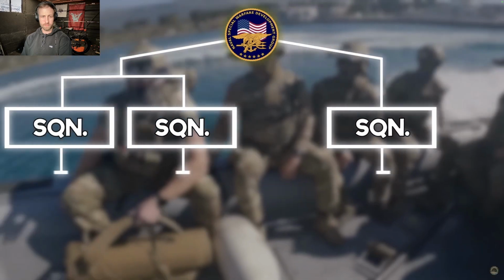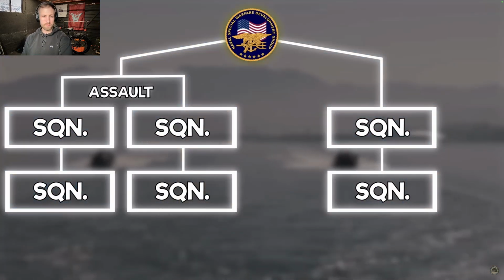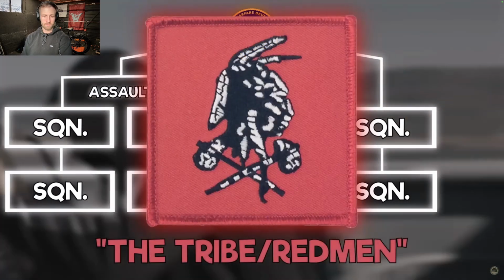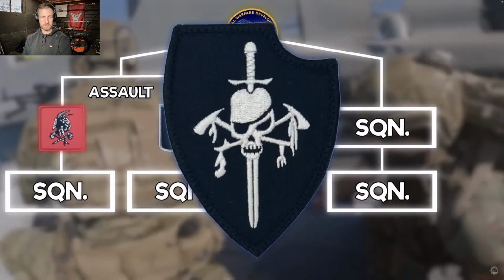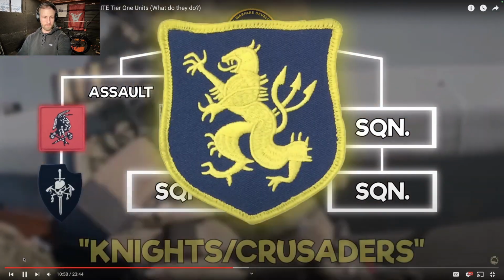All in all, there are 6 squadrons within the unit, each with their own purpose and specialty. 4 out of the 6 squadrons are the Assault Squadrons, which is where the operators are placed. For the Assault Squadrons, there's the Red Squadron, known as the Tribe, or Red Men. The Blue Squadron, known as the Pirates. The Silver Squadron, which uses a mix of the other squadrons' insignias. And the Gold Squadron, known as the Knights or Crusaders. I'll give it to them. Great names and great badges, for sure.